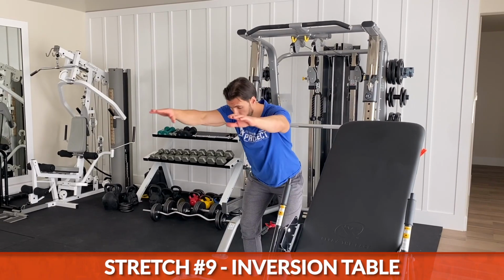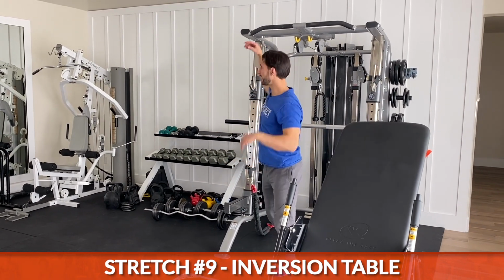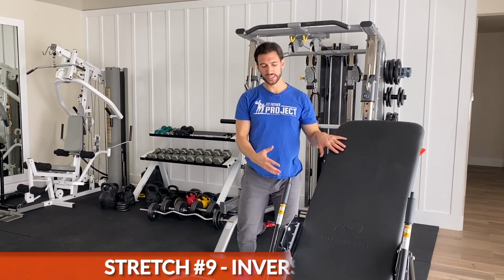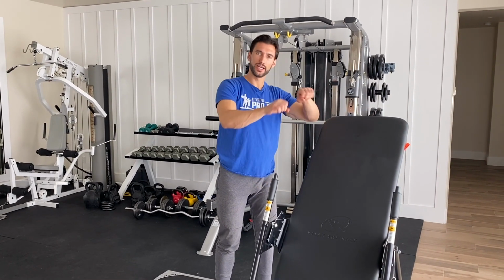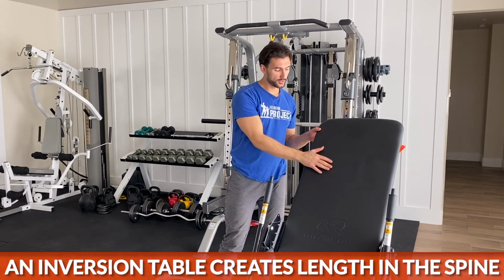That child's pose we did before, length in the spine. This hanging here, length in the spine. The inversion table is nice because it's very passive. As this table goes upside down, my head's here, my feet's here, it creates some length in that spine. So this is a great inversion table.